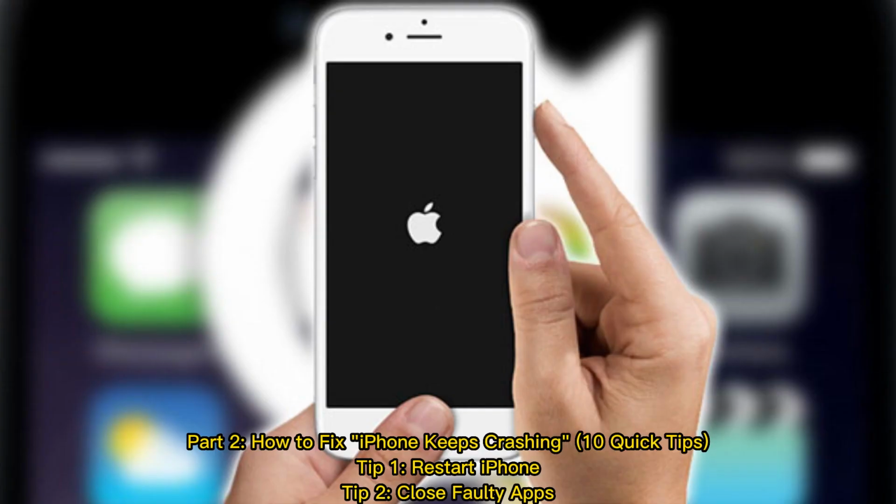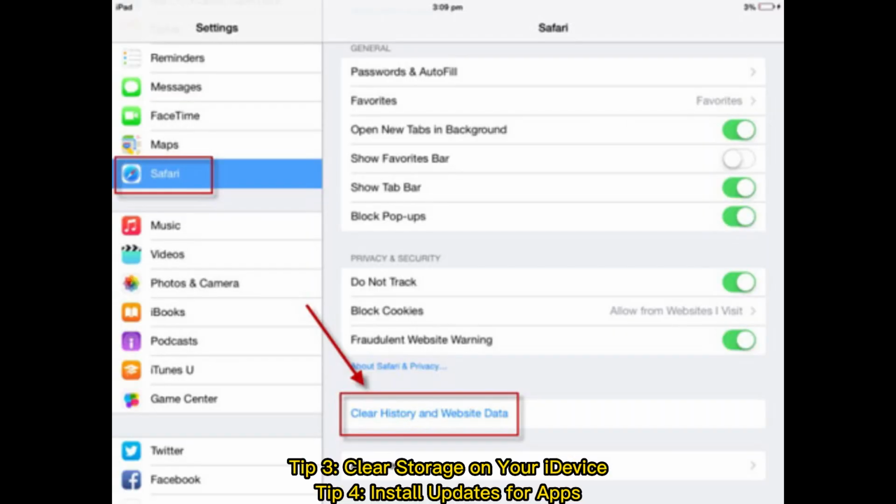Part 2. How to fix iPhone keeps crashing. 10 quick tips. Tip 1. Restart iPhone. Tip 2. Close faulty apps. Tip 3. Clear storage on your iDevice. Tip 4. Install updates for apps.